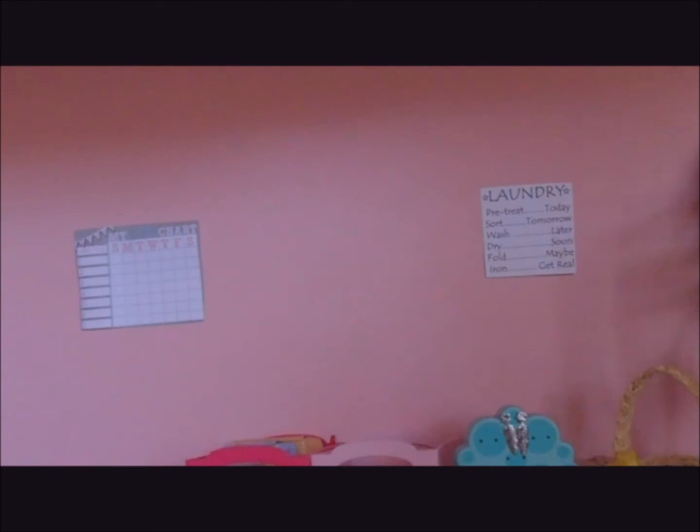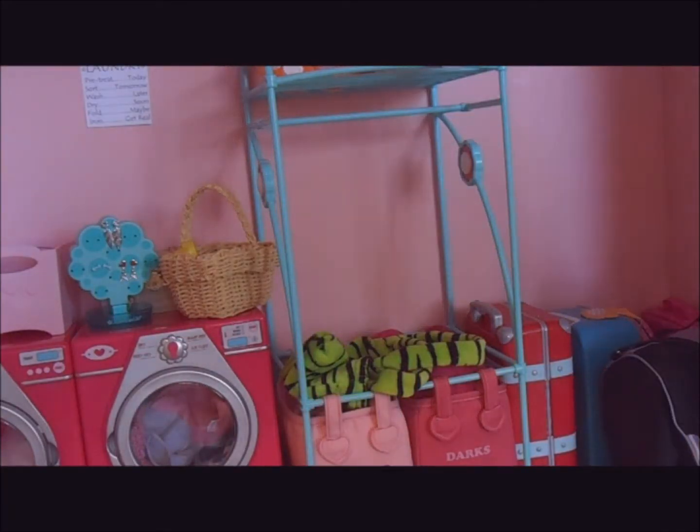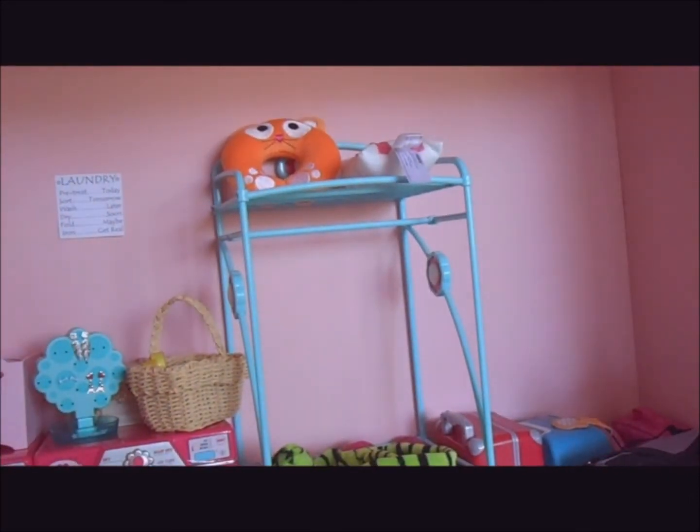On the walls of the laundry room, we have the chore chart and a little laundry saying. We have the laundry assortment little thingy, which also came with the old Our Generation laundry set. On top of it, we just have an American Girl traveling pillow and just a regular pillow.